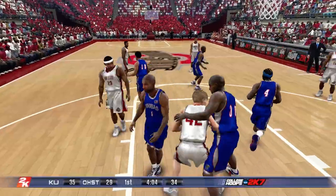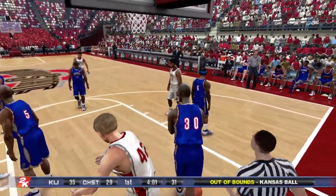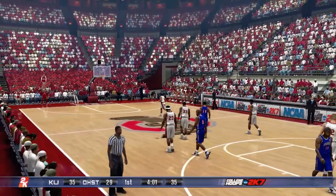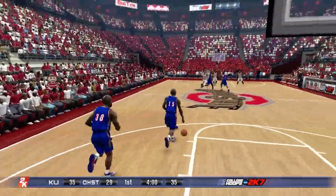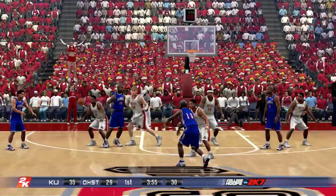Number 42 grabs the rock. Terrific rebound. That's how you get into position on the offensive glass. It takes a bad bounce and goes out of bounds. It's a 6-point game. They're set up in a minute.